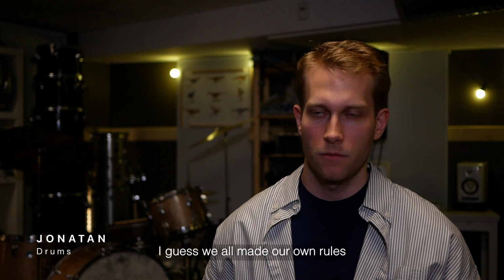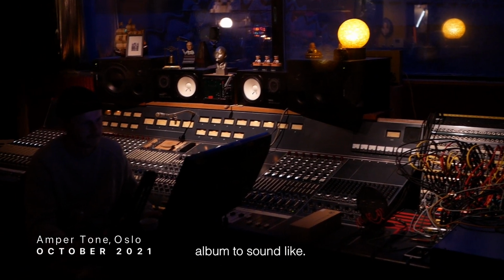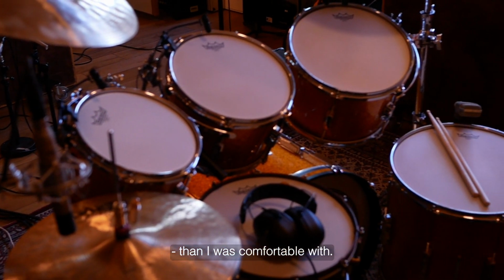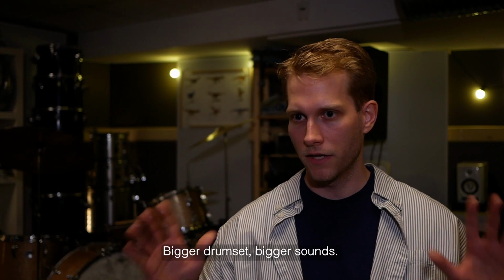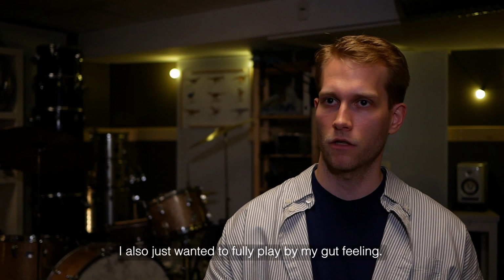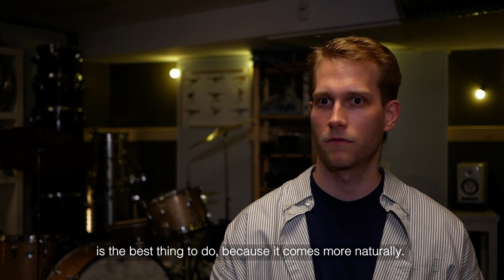I guess we all made our own rules about how we wanted the album to sound. Me, for instance, I wanted to have more toms than I used before, than I was comfortable with. Bigger drum set, bigger sounds. I also just wanted to fully play by my gut feeling. Often the first thing that comes to your mind is the best thing to do because it comes more naturally.